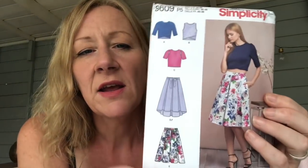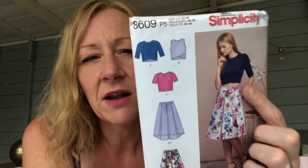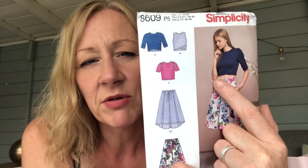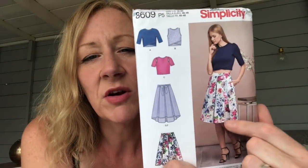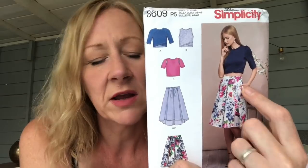What else have we got? Simplicity 8609. I'm not really much of a full skirt person, but I think I love this top. I love the sort of wrap over detail that you can see there. I think that's really pretty and different, and I think it works really well with this skirt. So I think that'd be quite a nice outfit to make.